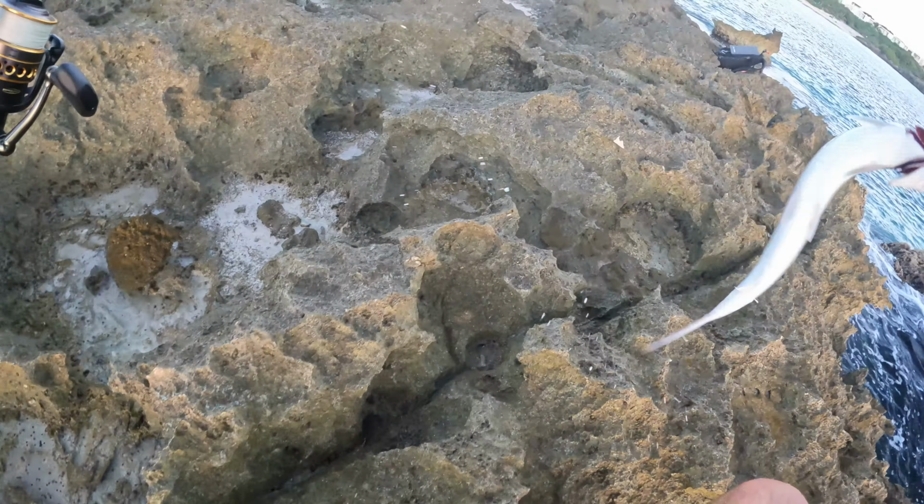Right, that is my last cast. My last cast of today. I'll quickly show you my lure box. Right, that's that done.